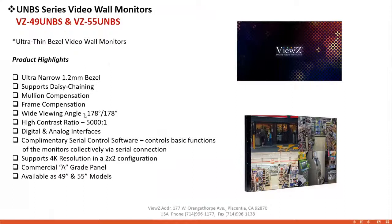You have to be pretty much right in front in order to see the clear image or video. So wide viewing angle basically eliminates that problem. Even if you're off to the side or slightly off to the top or the bottom, the image appears to look the same without any kind of distortion or obstruction of view, if you will.